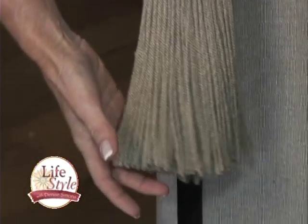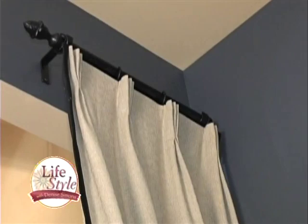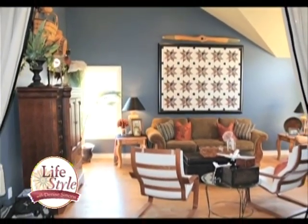Now, I want to show you the top of this window treatment. This pineapple finial really caps and creates such a great look in this black finish. With both of these window treatments on either side, it's an elegant touch.